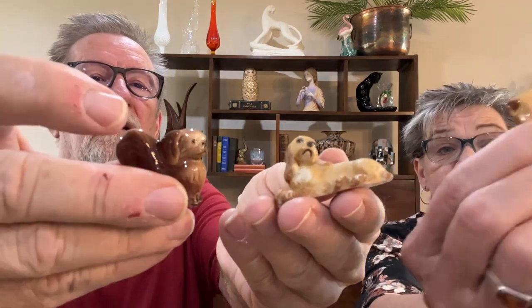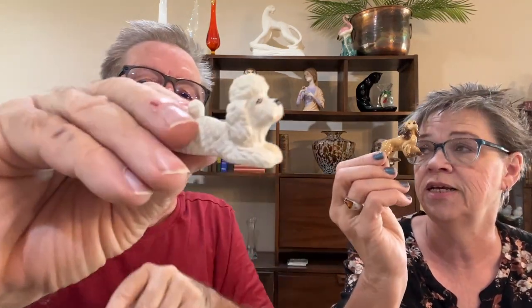Then we have 10 little dogs that are not marked. There is a ton of them. I don't know who made them, but there's 10 of them. They're all in very good condition. We paid $1 each. Here's a little poodle. They're worth between $8 and $10 each. Really? Yes. Wow. There's a little poodle.